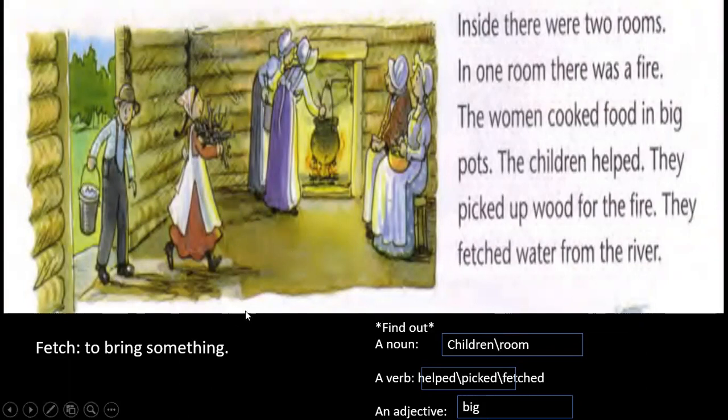So if you want to find a noun, a verb, and an adjective, we have many nouns, many verbs, many adjectives. For example, children and room are nouns. Helped, picked, and fetched are verbs. Big is an adjective. I think this is the only adjective in this paragraph.